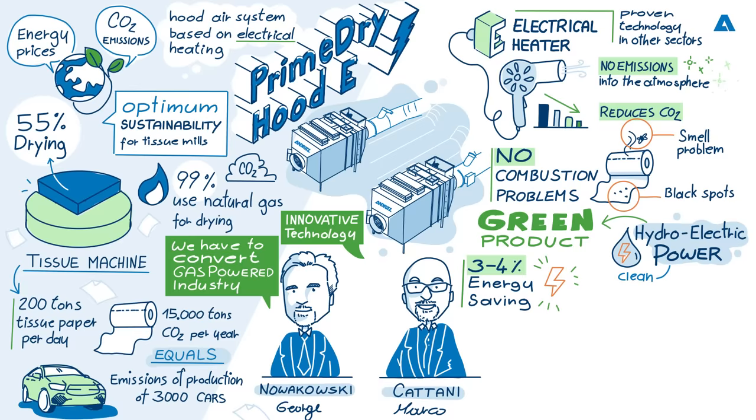I may add to that from my side. Combustion of fossil fuels, specifically natural gas, which is 90 to 95% in tissue industries, requires two factors: oxygen, obviously, and evaporation of water, because 1 cubic meter of natural gas contains about 10% water. In order to produce heat by combusting natural gas, you have to evaporate water. That's another 10%. It doesn't exist in the case of electricity. Electricity is clean. If you produce electricity by hydroelectric power stations, you have a clean 100% transfer.